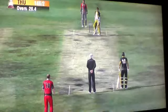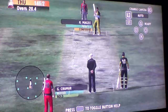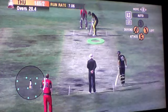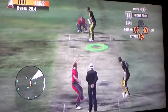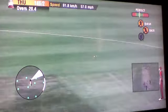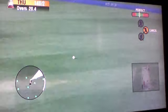Just continuing that. Kieron Pollard is out, and I think Greg opens it. Match to continue. Okay, straight on the strike here, and on against the spinner, Gavin Cramer. Shot, that's four.